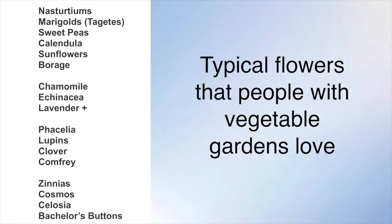And then you've also got your beauty category, flowers that typical farmers use in bouquets. And flowers really are food for the soul, and beauty is important. It's not always about edibles, right? So things like zinnias and cosmos and celosia and bachelor's buttons and more, these are all flowers that are really wonderfully beneficial in your vegetable and herb garden, and they can create really beautiful bouquets for you. So there's a long list of flowers that you could be growing in your vegetable and herb garden.